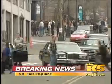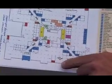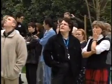How workers exit the building is vital to their safety. Each business should have an evacuation plan with 2 or 3 different ways to get out of the building and an area where everyone should meet.